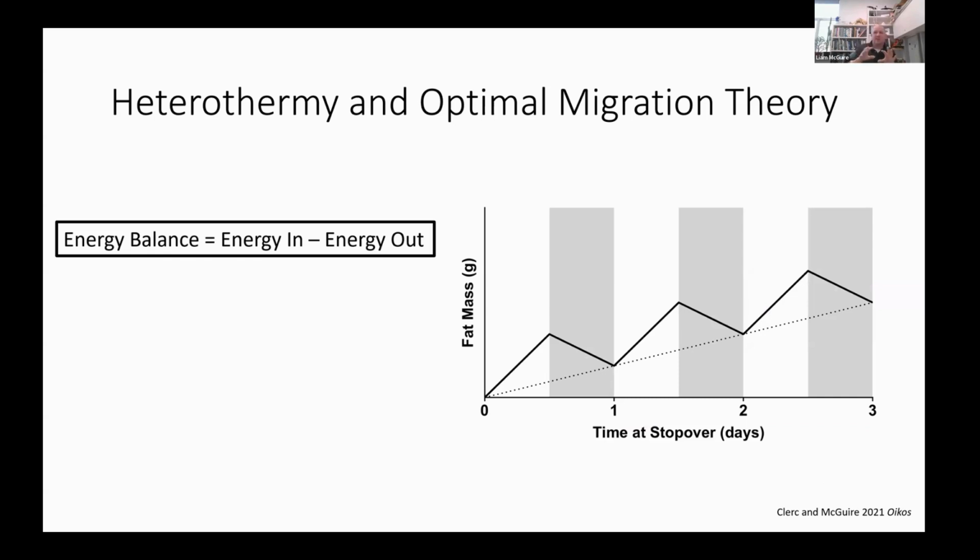One of the ways that we look at this is in thinking about the way that these animals are able to refuel at these stopover sites. Energy balance conceptually can be very simple: the difference between the amount of energy that comes in and the amount of energy that goes out. If we've got a bird at a stopover site, during the day, these open light bars here, the bird is foraging, feeding, building up fat stores, increasing its fat mass. And then at night, in these gray bars, it's cold and they're not active and they're shivering, so they're giving back some of that energy. Then they can feed some more the next day and shiver the next night, which gives us this dotted line here, which is your net refueling rate, right? What's the average refueling rate across multiple days of stopover?